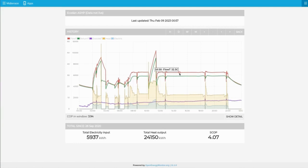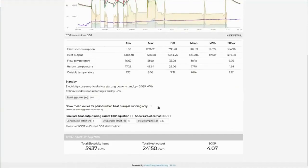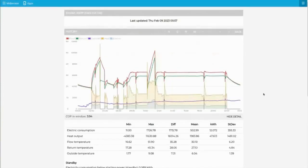And then there's even more technical detail down here, which I think I might gloss over for now. That's right, Trystan? Yeah, sure.